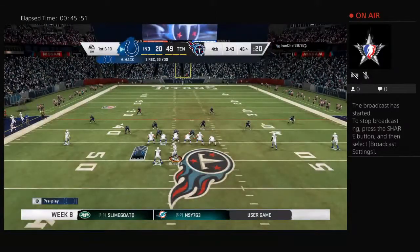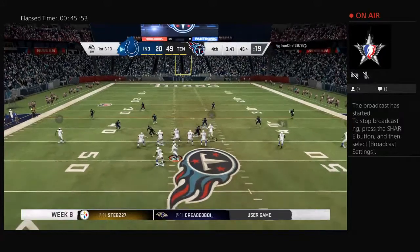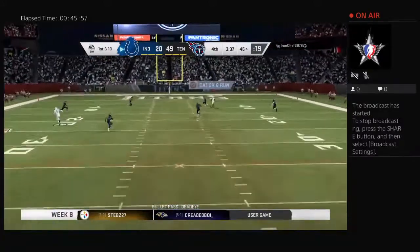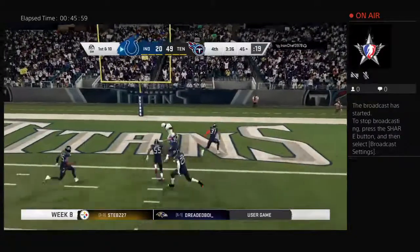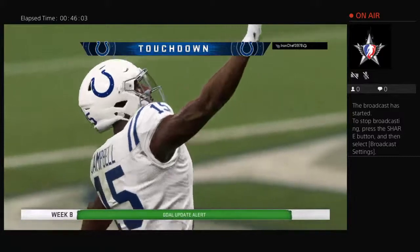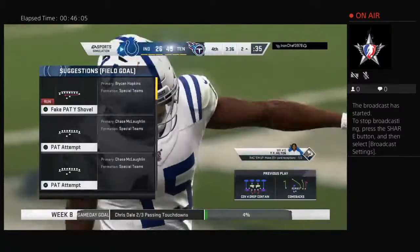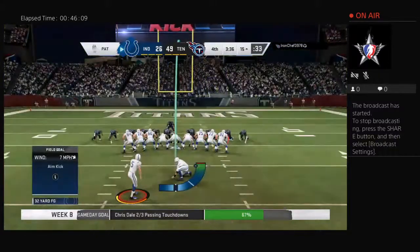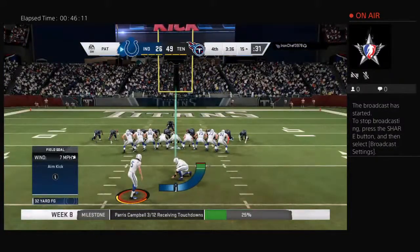So the big play moves them all the way across midfield. It's 1st and 10 from the 45. He's going to let this go for the end zone. And that is caught. Touchdown, Indianapolis. Paris Campbell, his 3rd touchdown now on the year. And the Colts are able to draw a bit closer.